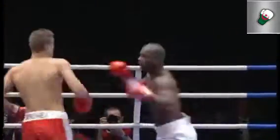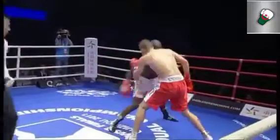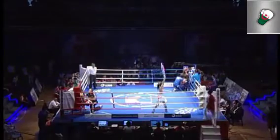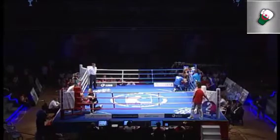Nice. Trying to hit that single shot. What I like about it, a lot of head hunting from Benchabla. I like Groguhe's upper body movement. Hard to hit. You see a lot of European fighters kind of straight up, kind of stiff.